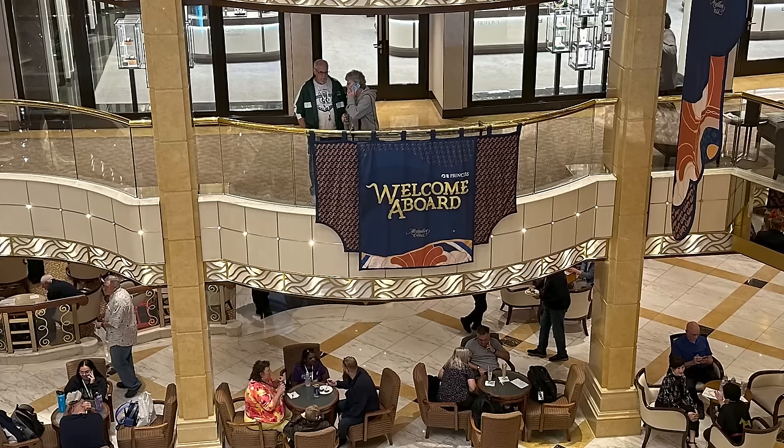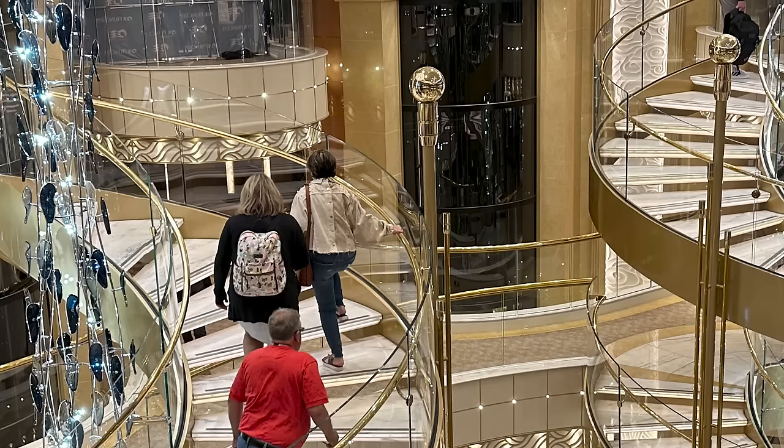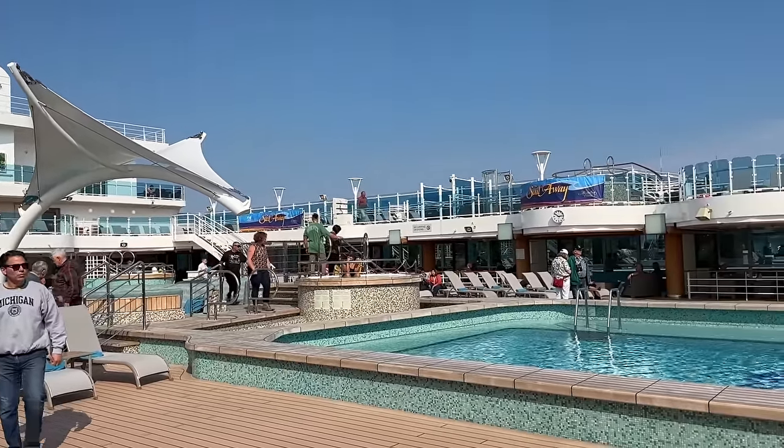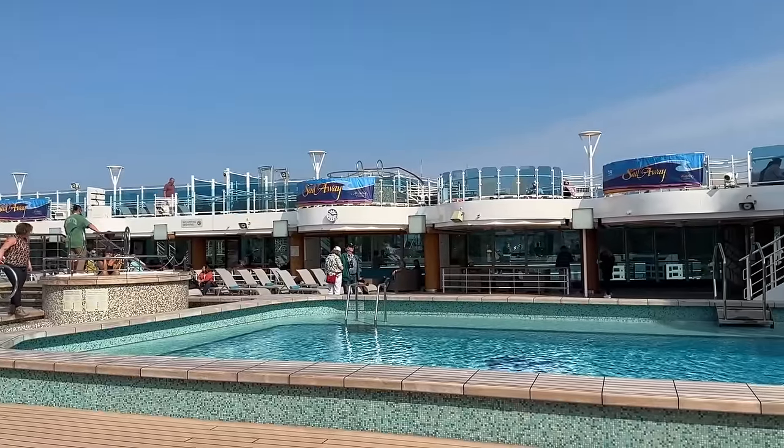Our cabins were ready by 1, and since sail away was not until 4, we completed watching our safety video, checked into our muster station, put our things in the cabin, and headed up to the pool deck on deck 16 for drinks, a quick bite to eat, and views of the port and Seattle.